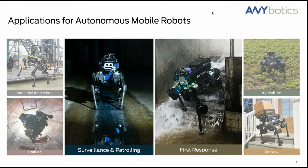But today I want to talk about the field of surveillance and patrolling, and about the field of first response. And I think these two are somewhat connected. In surveillance and patrolling, it's all about preventing potential dangers by finding problems as early as possible. Whereas in first response, it's all about moving in after something has happened, and solving the problem, or helping in solving the problem as quickly as possible.